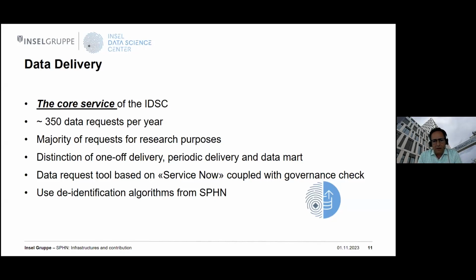And very, very new, we have a new data request tool, which is based on our ServiceNow infrastructure. ServiceNow is the tool for us for IT service management. And we have also coupled this process with the study management of the teaching and research department. So we have one tool and more or less one process from request to governance to delivery, where we see all the steps that have been accomplished and the ones that we are currently in. And data delivery has also started to use the identification algorithms that have been developed in SPHN. So it's really fair to say, yes, SPHN has helped us to set standards also in that field.